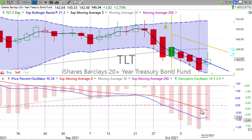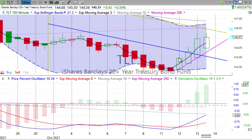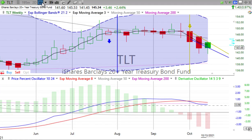Price percent oscillator negative, but heading up. So again, pay attention if you were in the down trade on bonds. What do we see with the half day? Two days of strong up movement is what we see. So again, pay attention to that. It pushed through yesterday afternoon the two-day trend line and is heading up, hasn't touched it yet, but toward the weekly. So again, if you've shorted bonds, do pay close attention to what you see happening in the charts.